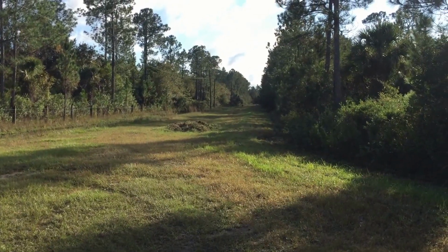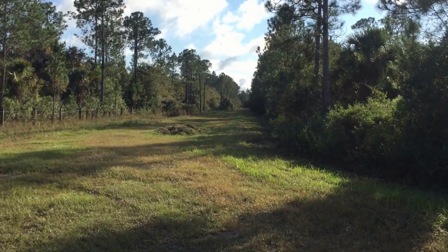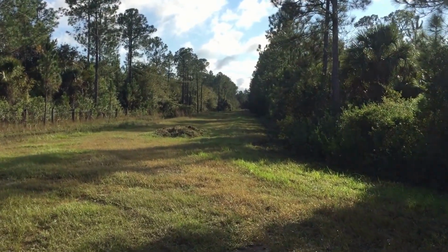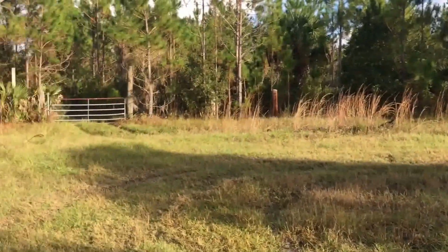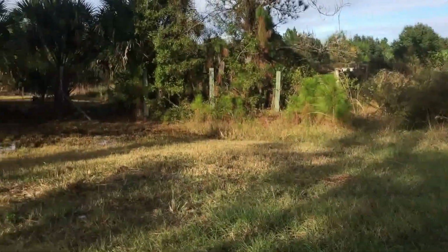This is the sand road into the property. It's 1.9 miles from paved road. So 1.9 miles of sand road to get to here. We're at the end of a cul-de-sac. There's two properties that are empty.